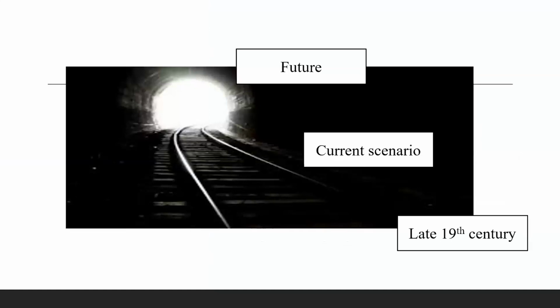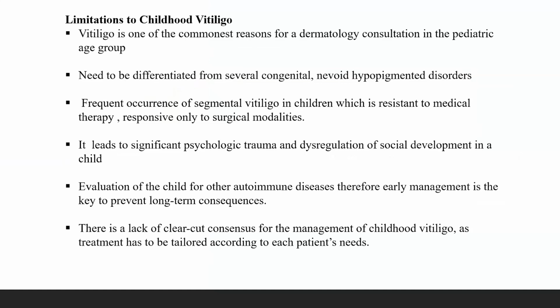For the last 2 to 3 decades, there has been a considerable improvement in the management of childhood vitiligo. To me, management of childhood vitiligo starts from proper diagnosis, exclusion of vitiligo mimickers, taking care of the psyche of the child as and when required, and obviously treatment with surgical and medical facilities. So without further ado, let's get the ball rolling.